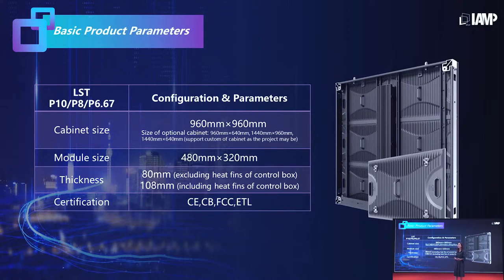Basic features, we also like to show you some basic product parameters. Yeah, as we can see, our series shows different pitches on the screen. It is our pitch 10, pitch 8, and pitch 6.67. Those pitches still dominate our LED display market, right? They're very popular pitches, that's why we developed them. And the standard size of our LED display is 960 by 960 millimeters, right? It is a very standard and mainstream cabinet size of our LST series.